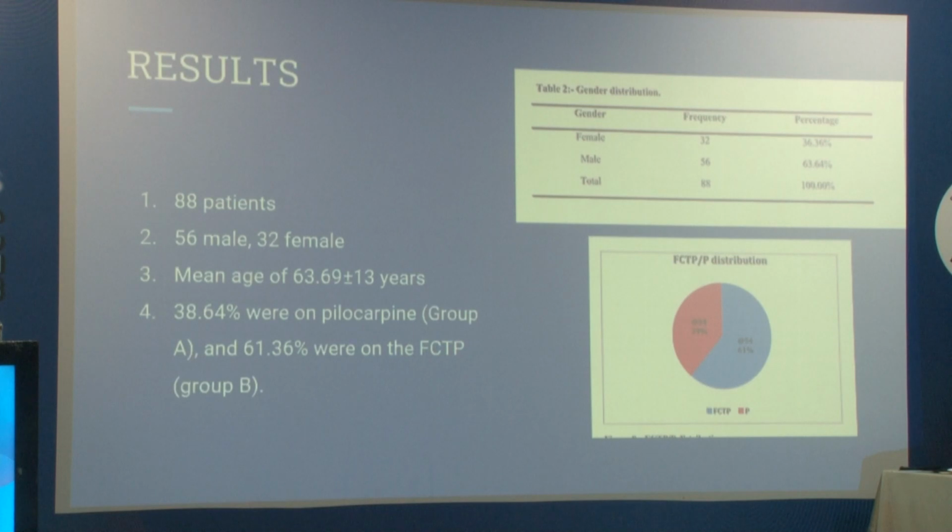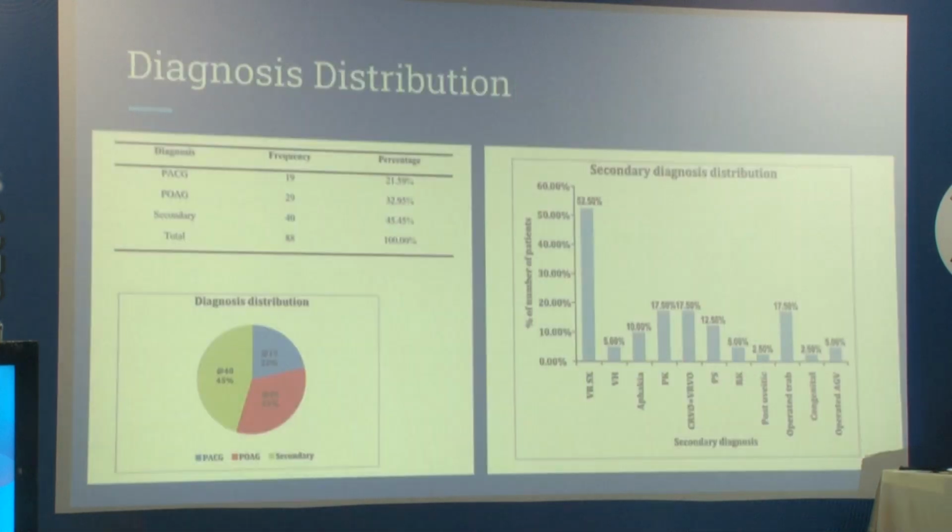And so there were 56 male and 32 female patients with a mean age of 63, and 38.64% were on pilocarpine and 61.36% were on the fixed combination.